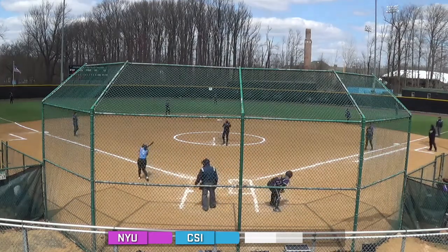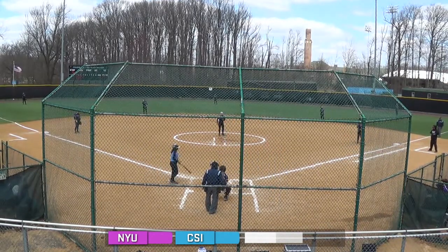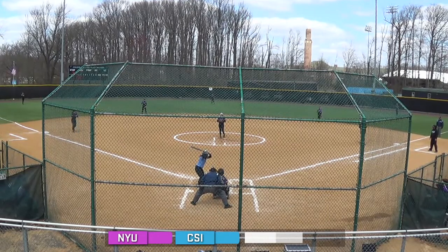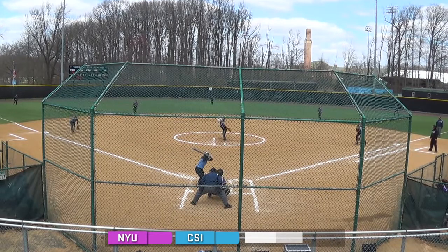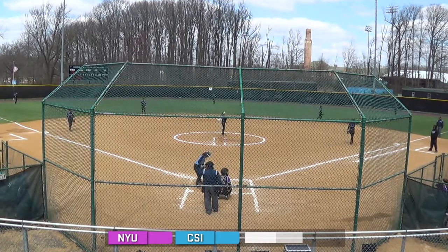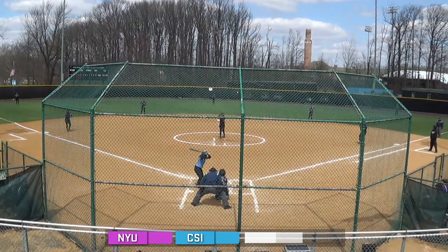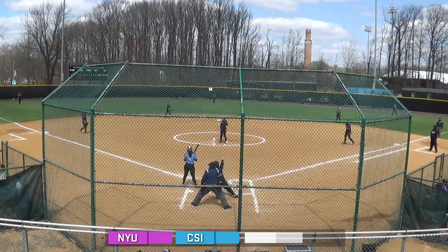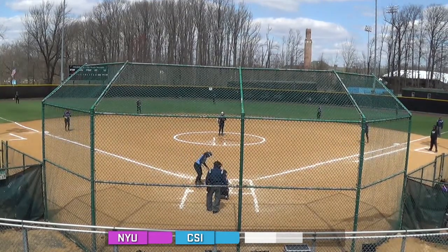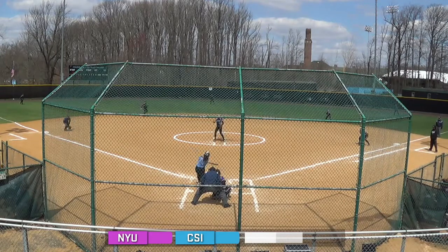First pitch is a swing and foul back. Count goes to 0-1. The wind and the 0-1. Taken for a ball. That evens the count up at 1-1. Zubalake looking in for the sign. The 1-1. Take it on the outside corner at the knees for a strike, 1-2. So 1 ball, 2 strikes. De Leon finds herself down in the count here. Dolphins find themselves down 3-0.